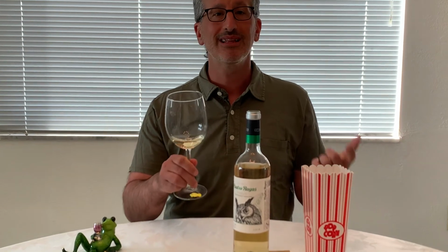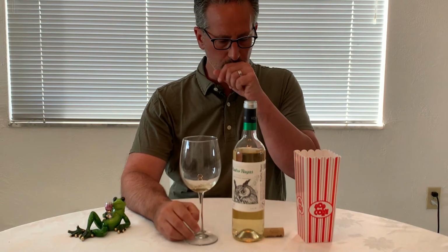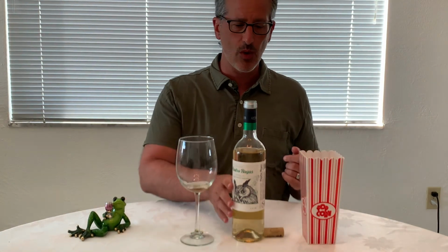Now, that being said, unlike a couple of the wines I've done recently, this is a perfect wine for summer. This is an outdoor wine, right? So you don't have to come in and have this wine with dinner. You can have it out by the pool. You bring it to the beach, if they allow wine. In the end, if you like a Sauvignon Blanc, you're going to like this wine.